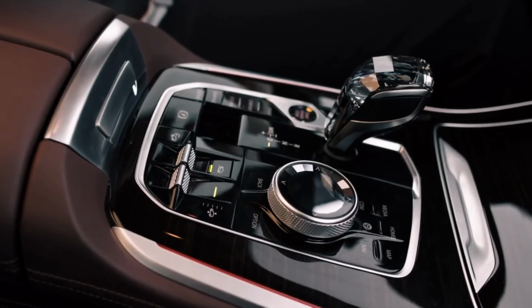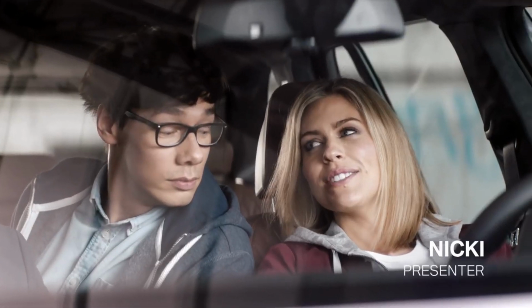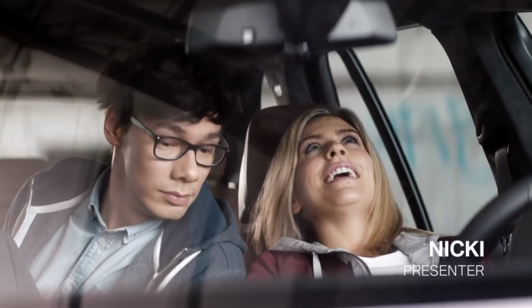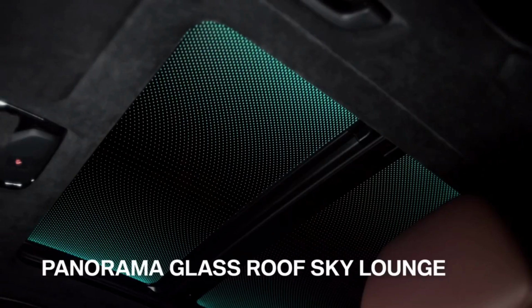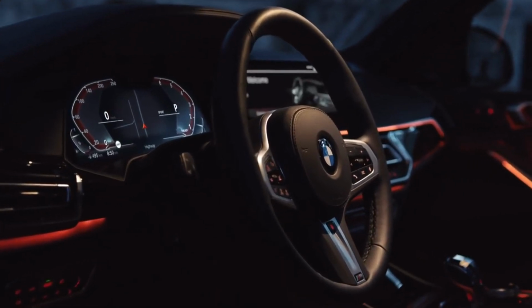And look at these beautiful glass features. As far as glass goes, all you need to do is look up. The Sky Lounge panorama glass roof for onboard stargazing. They perfectly match the different ambient light color settings, giving the whole interior an alluring, elegant glow.